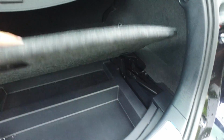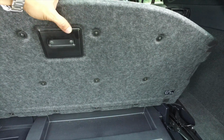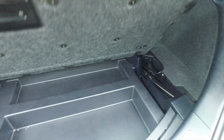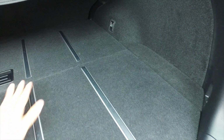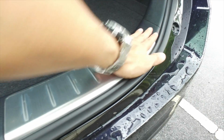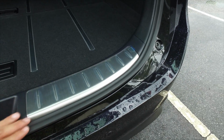And then this piece is pretty high quality. Some car makers' are pretty cheap. And then down here you get additional storage compartments inside here, and it's a good thick soundproofing material. Oh, nice, scuff plates here that won't scratch your plastic, and glide your luggage in.